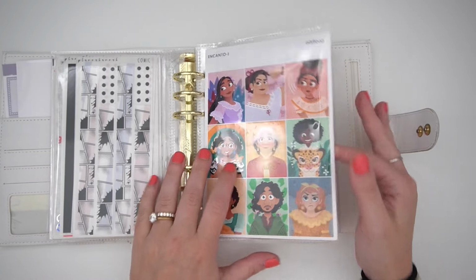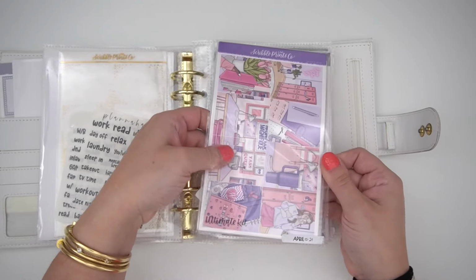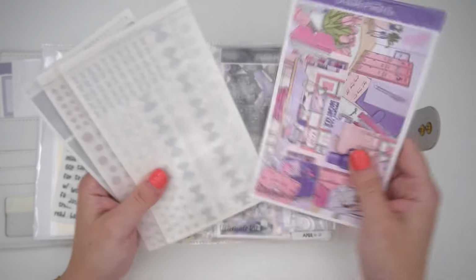I think the light purple would also have been really pretty, but I figured light purple you could use with so many things, but the hot gold is a little more unique.